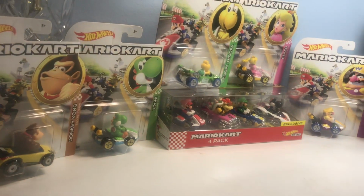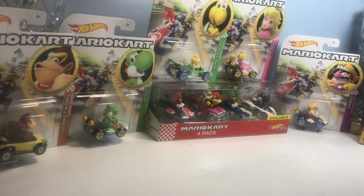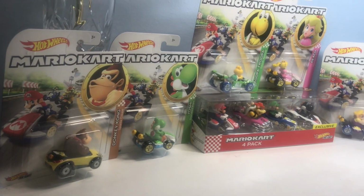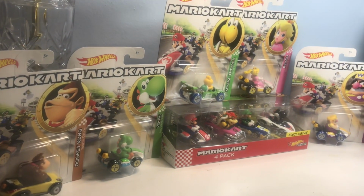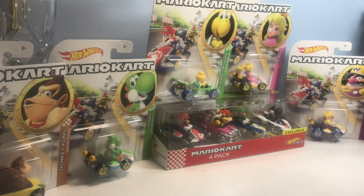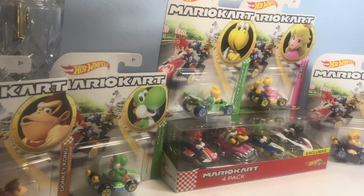So yeah, man, it was definitely time to really add some good Mario Kart toys to the collection, man. And these die-cast Hot Wheels toys really caught my eye. And I figured it was definitely time to really start building a decent looking Mario Kart section of the museum, man. So with that, here we go.